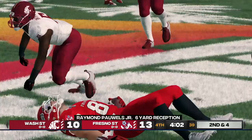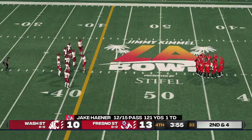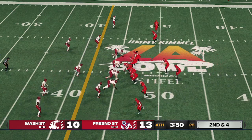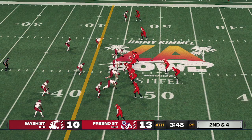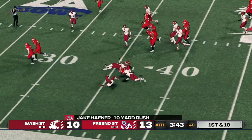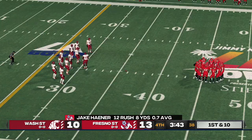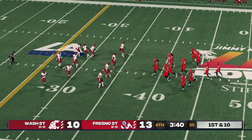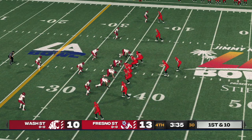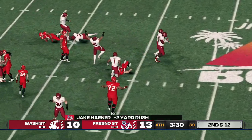Catches it, and that's all. 6 yards that time on the pass play. Well, he really didn't have to do too much there to give himself a little room to make the catch. It out to about the 36. From the 36-yard line. First down. And he's taken down at the 37-yard line.